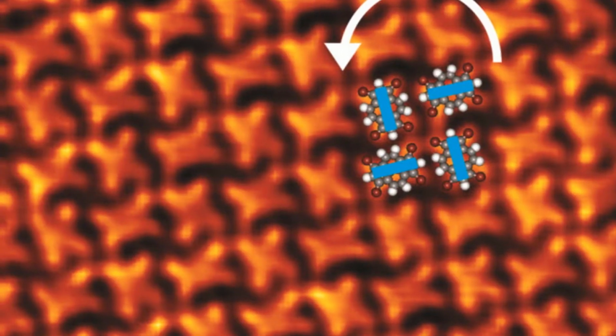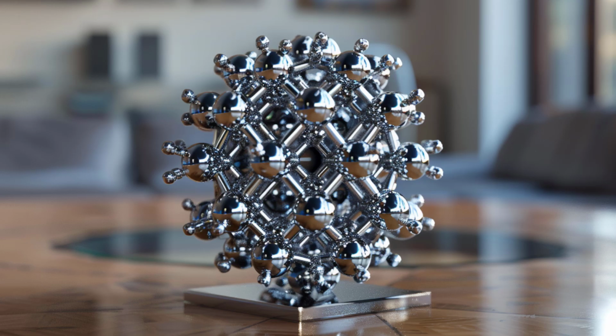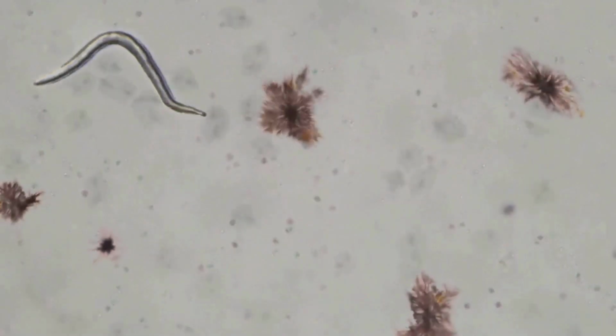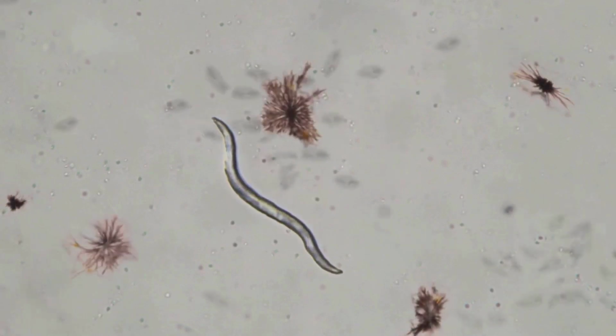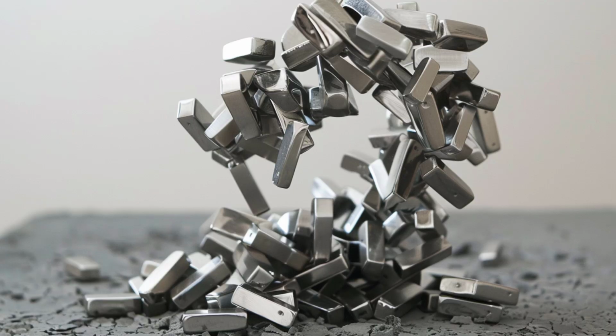But beyond the realms of nature, this principle holds immense potential for us, humans. From building nanoscale robots to developing advanced materials and technologies, self-assembly could be the key to unlocking a myriad of possibilities. So, are you ready to explore this microscopic world, to uncover the secrets of these tiny builders? Now let's delve deeper into this microscopic world and uncover the science behind self-assembly.